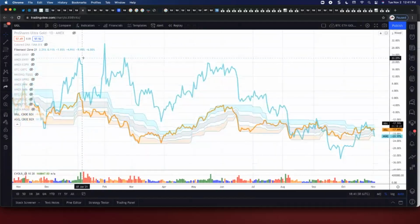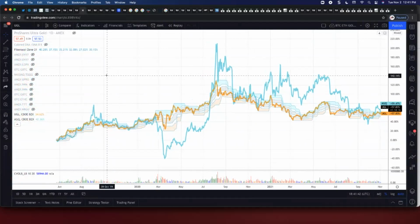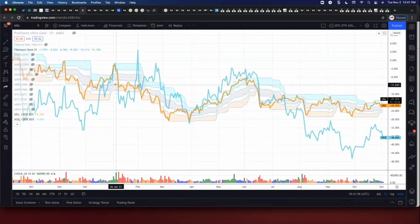Gold and silver have just been so pathetic. Just really, really interesting to see how poorly they've performed in 2021. We were betting big on them in 2020, and that did work out well. But it's mind-boggling why they've been so pathetic.